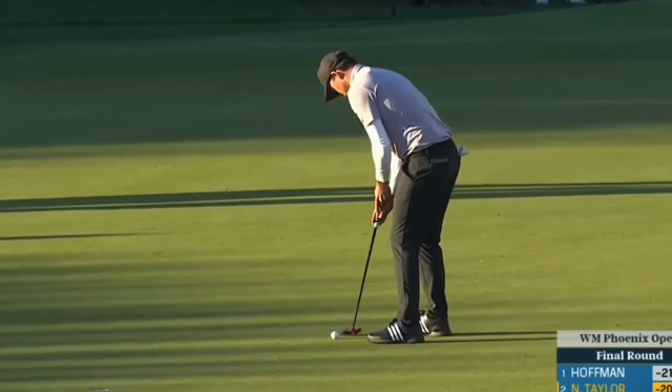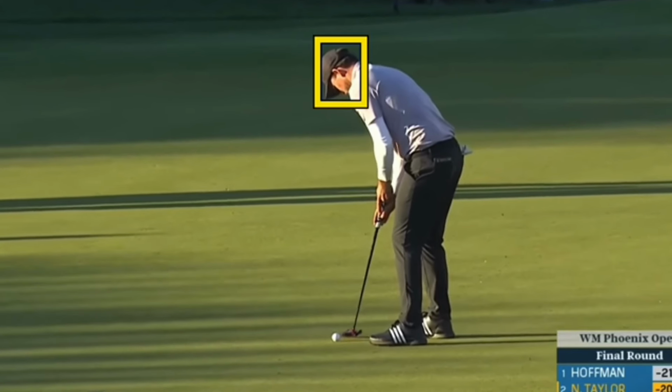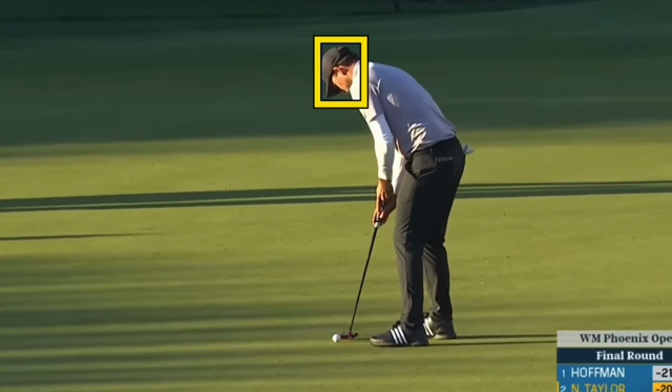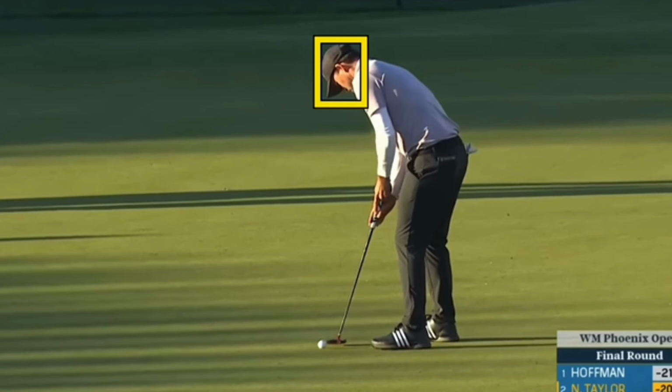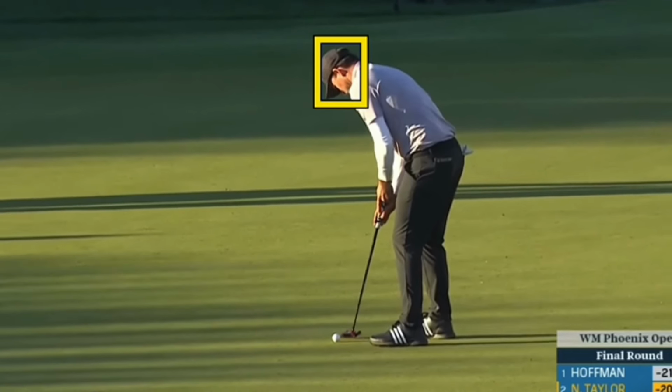A couple keys jump out. Certainly this setup is great with his eyes right over the line. He's got his eyes lined up perfectly, the forearms lined up with the shaft. All those things are great, but really the steadiness of the head here until the strike. So as that putter goes back, he's dead solid. And as he hits it at contact, I couldn't find any of these putts here from the highlights where his head was trying to move before the strike.